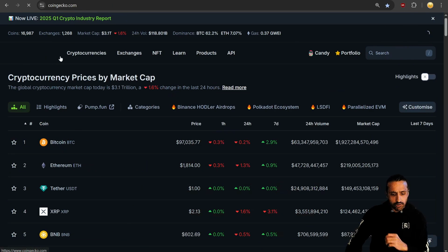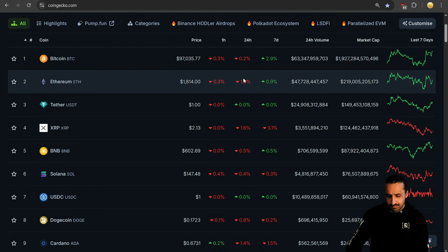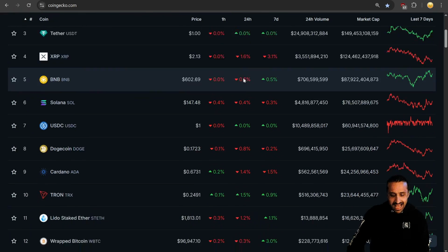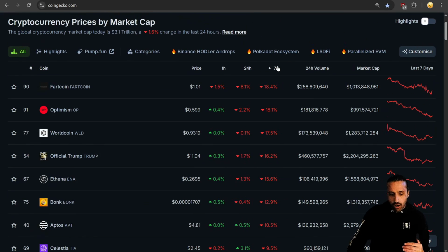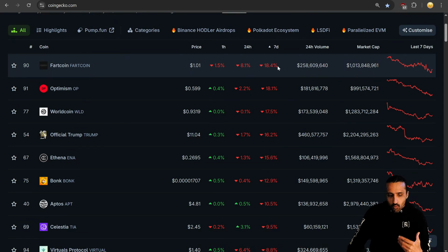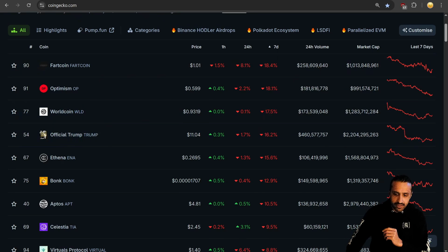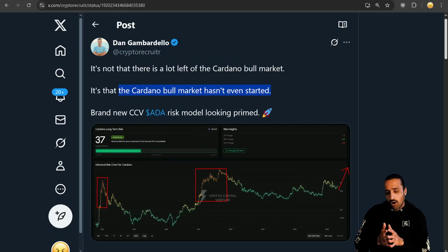ADA's looking good. I know some people like to fixate on ADA's performance or lack thereof, but you see that across all projects. Ultimately, ADA right now is number 9, and other projects are experiencing losses significantly higher, in the double digits. So whether it's Fart Coin, Aptos, whether it's the president's meme coin, there are losses all across. And when in doubt, zoom out. So guys, I'm confident that we're going to do really good. I think that altcoin season isn't here yet, but I think we are, in the words of Dan, getting primed.